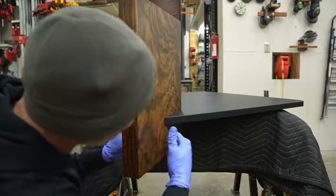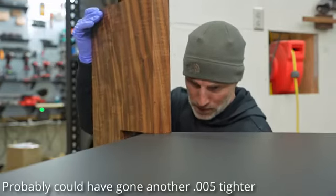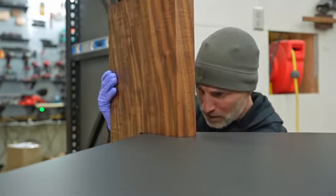Pretty good. That'll do. The good news is they weren't too tight. They actually fit on there. However, they were maybe just a tiny bit looser than I was expecting. So now I really need to test out those set screws.